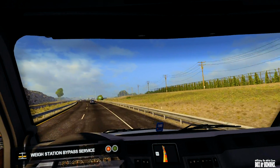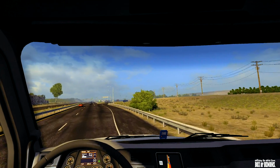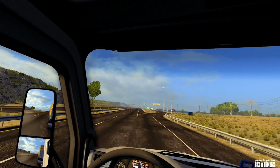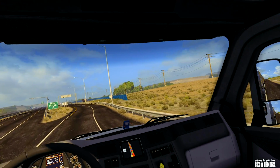And as we are speeding here, it looks like that speed camera back there has decided that we need to come into the weigh station officially this time. Shouldn't have been speeding back there and got ourselves into trouble.